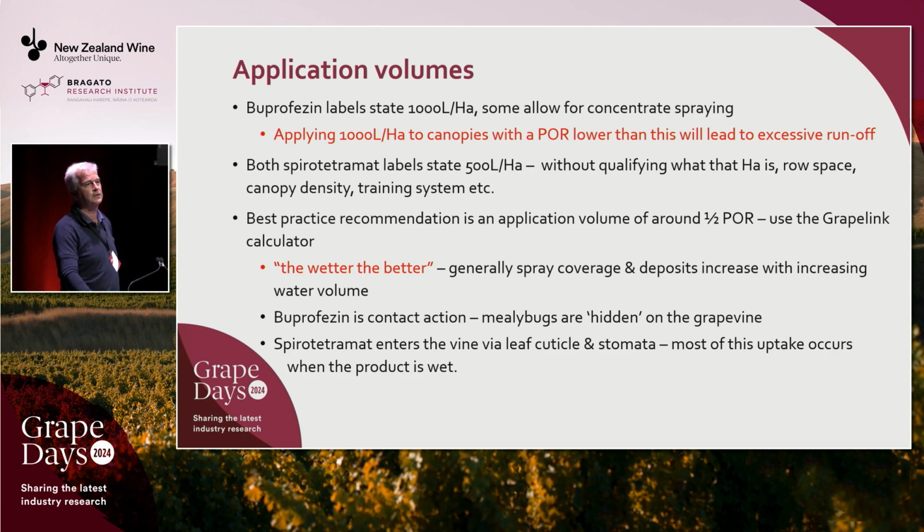Spirotetramat, on the other hand, is a systemic product. So you may think, well, if it's systemic, can't we apply it poorly and let the systemic nature of it take care of spreading it around? No, we can't. Most of the uptake of spirotetramat occurs when the product is wet. So we want that plant to be wet for as long as possible, and we want to get that spirotetramat on as much of the foliage on that vine as possible. So the wetter the better, as long as we don't get to or exceed the point of runoff.